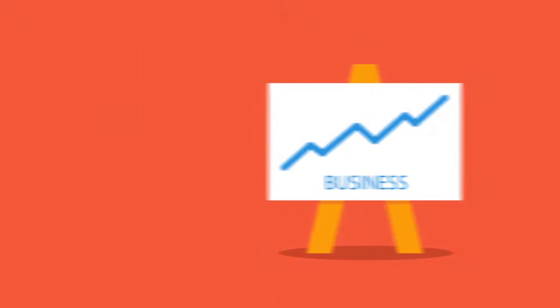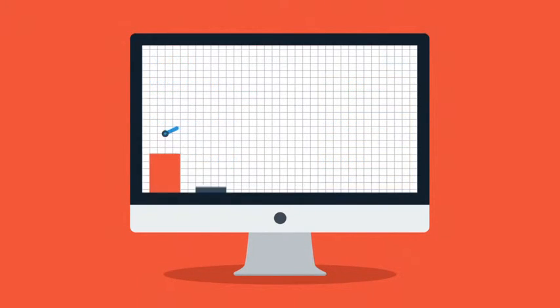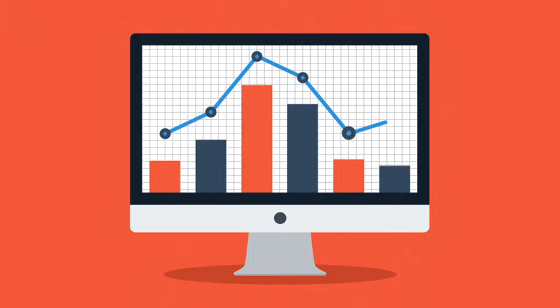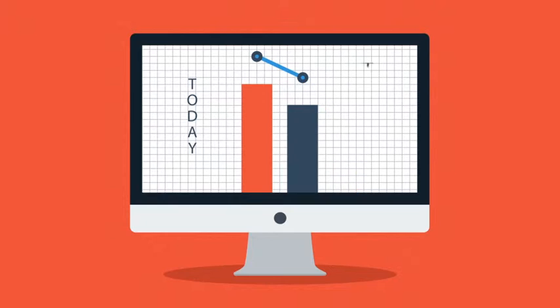Pay-per-click campaigns are another way we can help you grow your business. These paid online campaigns can help you lift your search results even on competitive keywords. They can easily be tracked and measured, and they are also really flexible. You can start them from today, and if you want, stop them tomorrow.